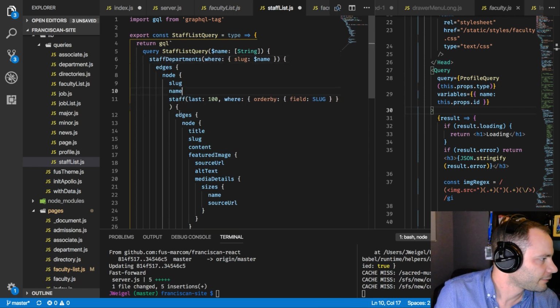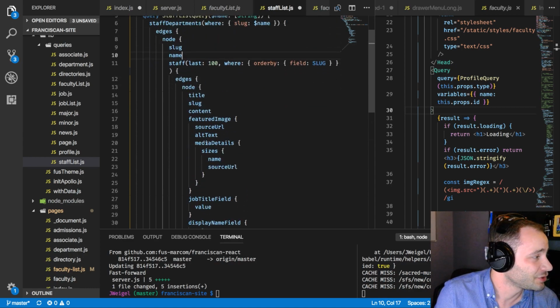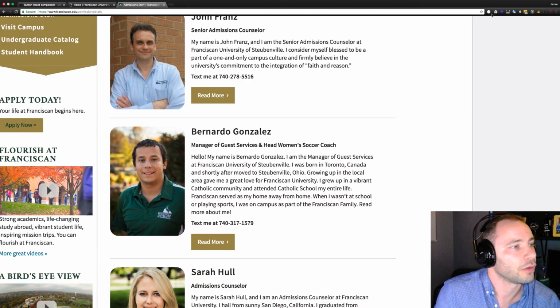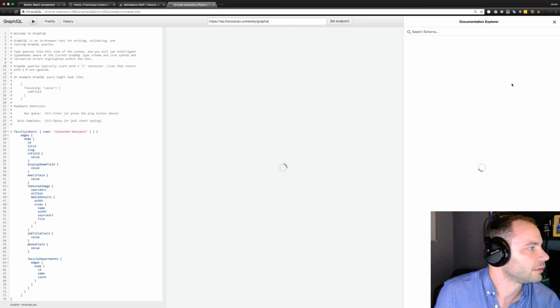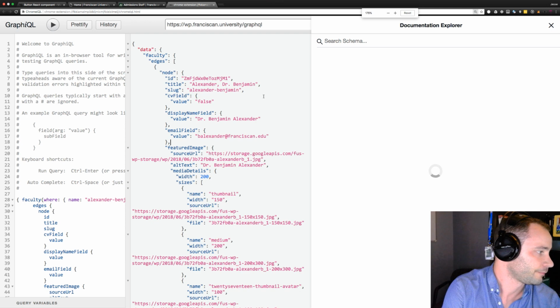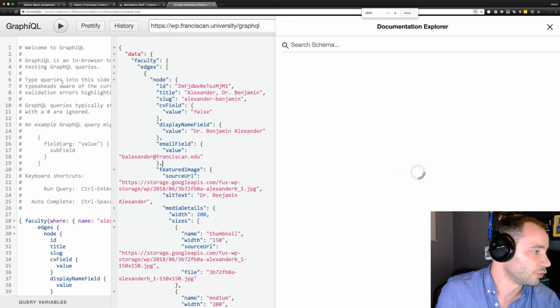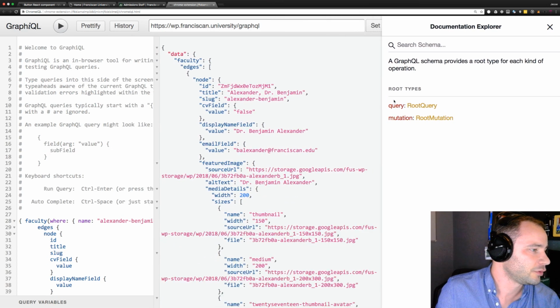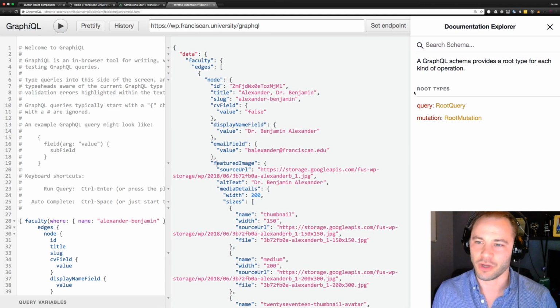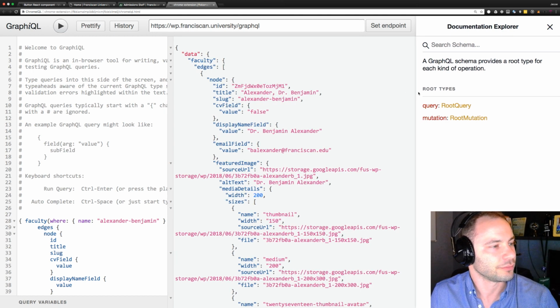Staff. Okay, and we need to actually make sure that these fields are available to us. So let's use a tool called Graphical, if I can find it. All right, so Graphical is, let me make everything bigger. Graphical is a really awesome tool. So GraphQL is, I'm not sure what the right word, I want to almost say like self-documenting, right? So you don't have to build your own API explorer when you use GraphQL.